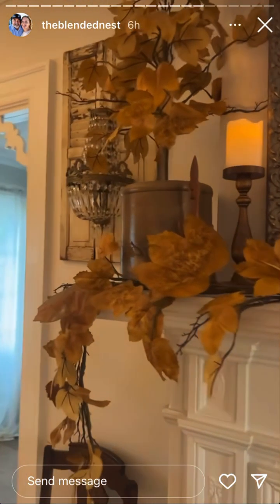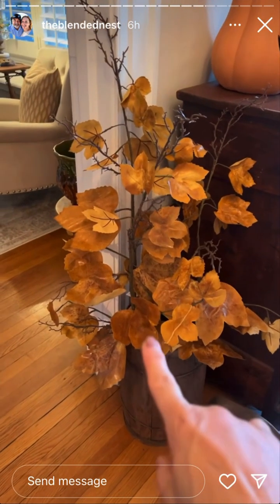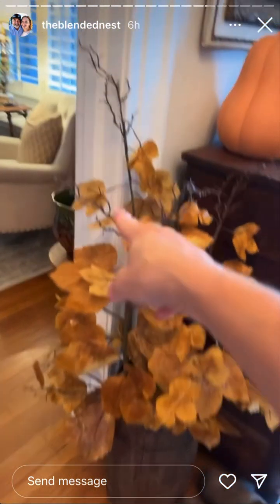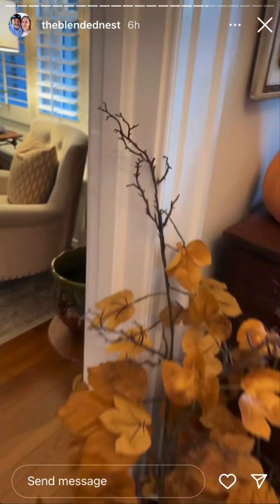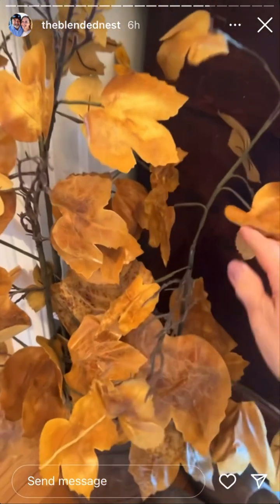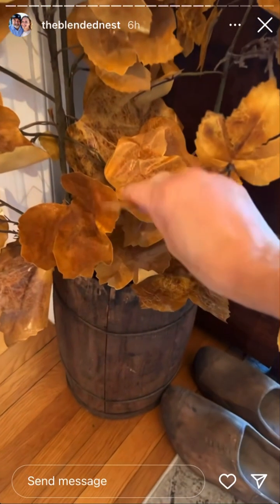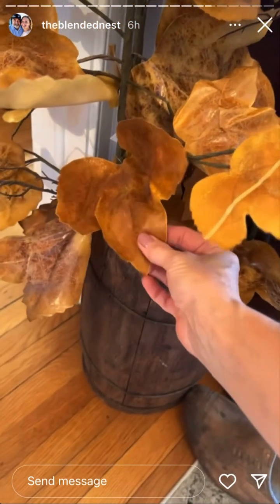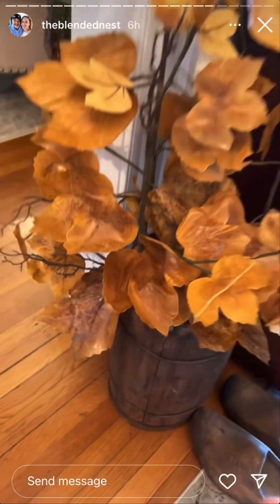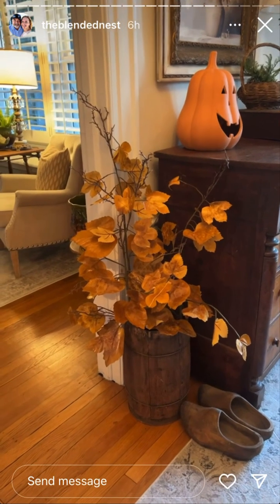And here are the stems. There are 3 in here. They are very, very long. That one's all the way down. So this is the top of this. So it's probably 36 to 40 inches. And I did bend 2 of them so they fit in this vintage bucket better. But these leaves are the same. The bigger ones have the bendy wires in it so you can make it look how you want it. I just think I am in love with these leaves. In love.